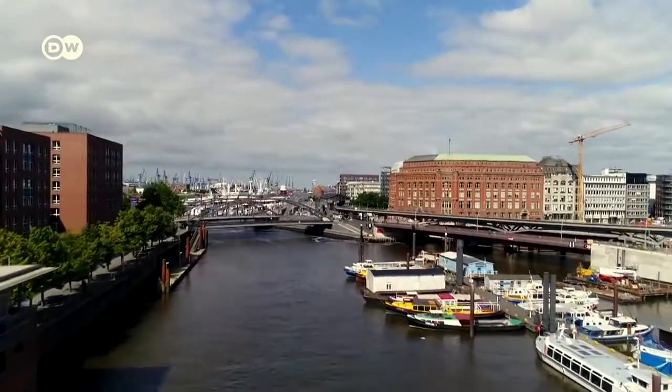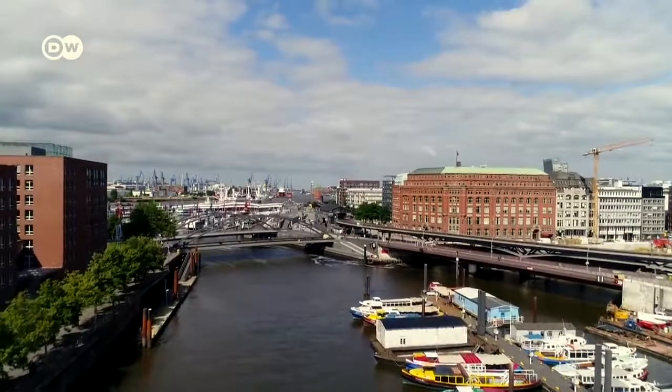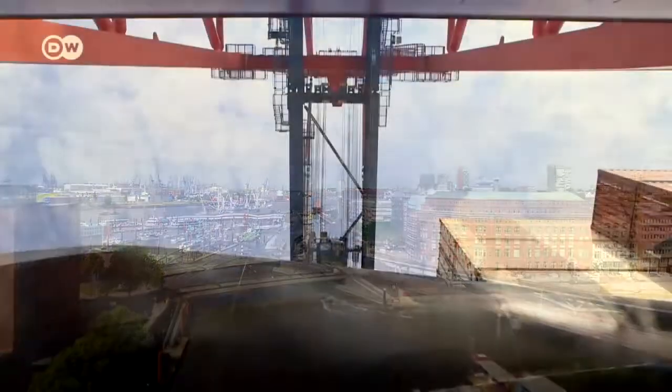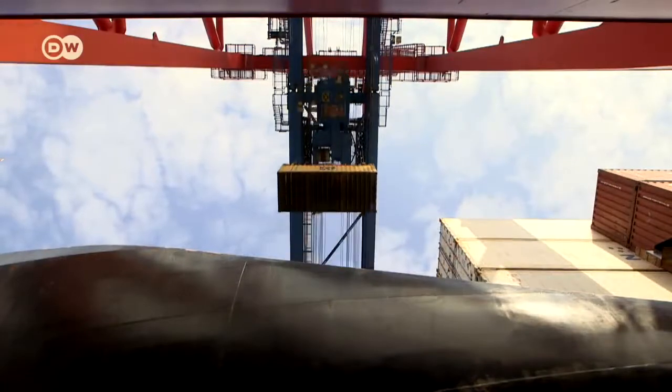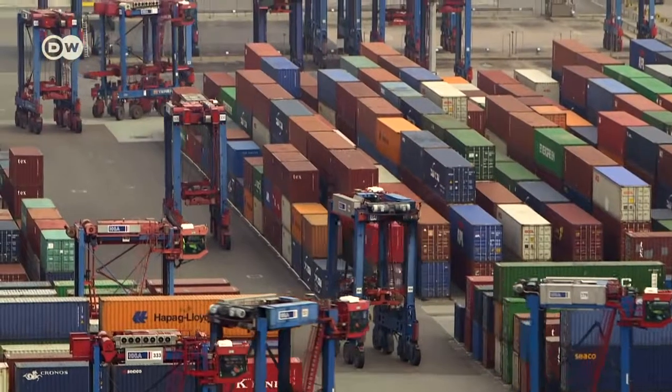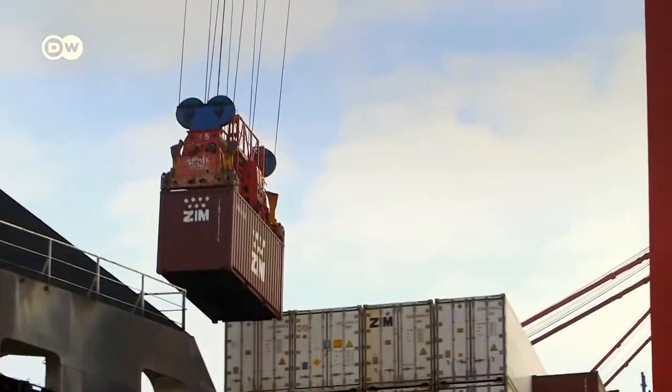The port of Hamburg. From here, German products are shipped to countries all over the world. In return, around 9 million containers arrive here every year, most of them from China. The city in northern Germany is a gateway to Europe for goods from Asia.